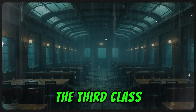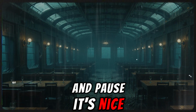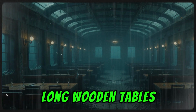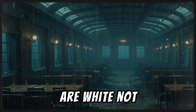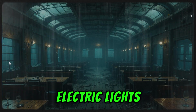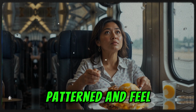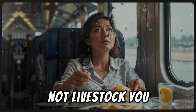You'd heard the horror stories: dark, rat-filled steerage compartments where the concept of ventilation was a cruel joke. But then you walk into the third-class dining saloon on F deck and pause. It's nice. No hammocks, no wandering chickens, no suspicious puddles. Instead, you're met with long wooden tables, chairs that don't double as crates, and walls that are white, not peeling white, but intentionally white. There are overhead electric lights. Yes, electric, not turnips with candles stuck in them. And the tiled floors are clean, patterned, and feel solid underfoot, like they were meant to be walked on by people, not livestock. You blink.